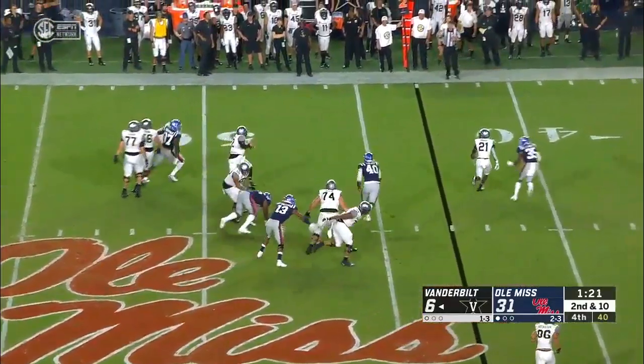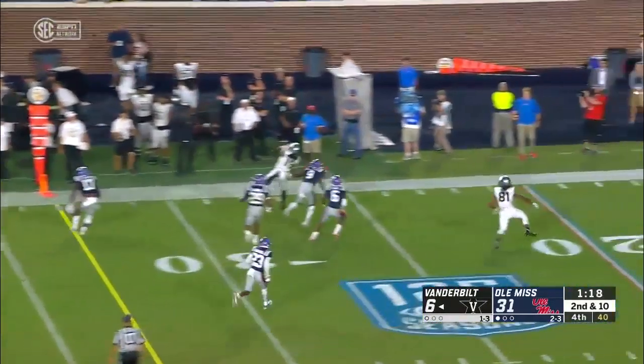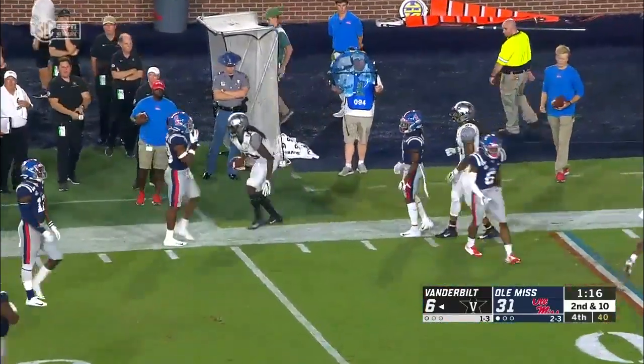Pressure on Deuce Wallace. And a nice grab downfield by Chris Pierce.